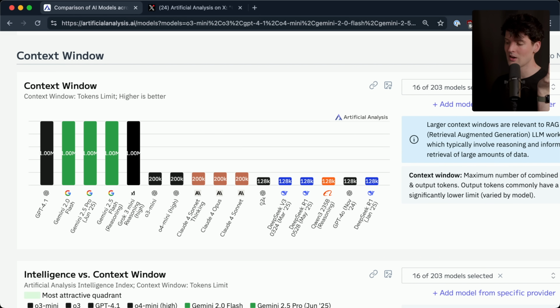Also of note is that O3 still has a 128K context window maximum. I thought they bumped it with O4, and I was wrong. Okay, they bumped it a little. They bumped it to 200K. But GPT 4.1 has 1 million, as do all of the Google models. All important things to think about as you reason about which of these models to use and what to use them for.